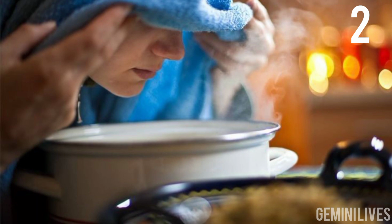Use peppermint essential oil or crushed peppermint leaves. Add to a bowl of water and let it boil. Steaming with this water can improve your immune system and cure colds.